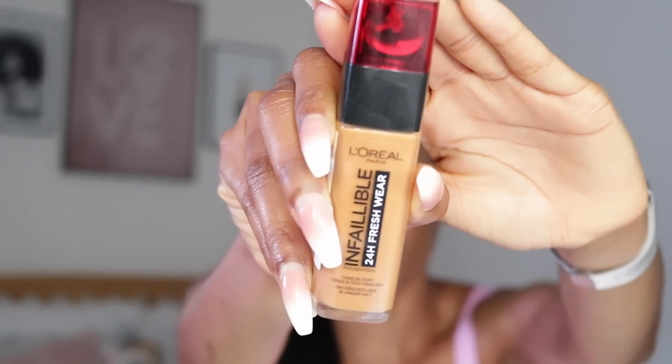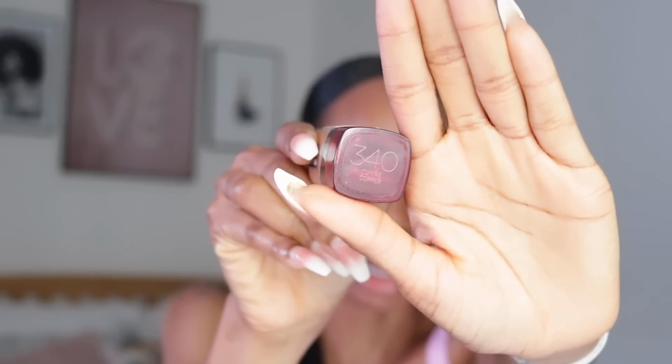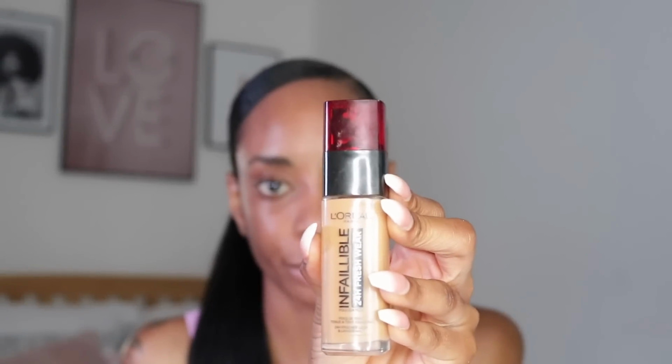So for my foundation, I had a bit of an issue because usually when you are choosing foundation at the pharmacy, you can't really test it. So for today, I'm gonna go with the L'Oreal Infallible Foundation. The issue that I had with this foundation was that I chose the wrong color. The color that I have here in my hand is color 340. Okay, and this color was a bit too dark for me, so I literally had to go back to the pharmacy and purchase the 330.